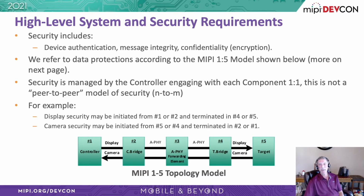Security is fundamentally managed by a central controller engaging with each of the other components on a one-to-one fashion. This is not a more peer-to-peer type of model of security. For example, data security may be initiated in the controller number 1 or its bridge number 2 and terminated in number 4 or number 5. Camera security may be initiated in the reverse direction from number 5 or number 4 and terminated in the number 1 controller or its bridge. We'll talk more about the 1 to 5 model next.